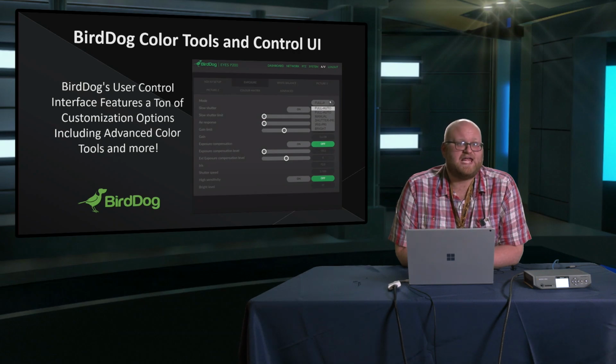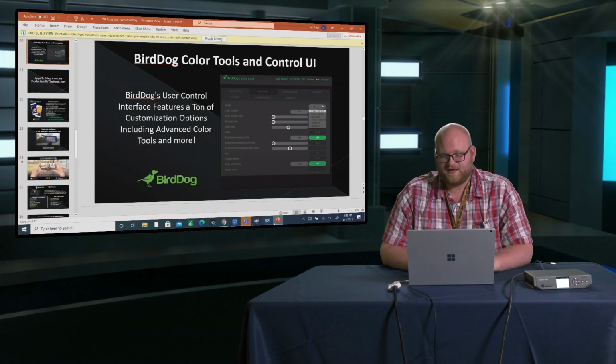Or let's just say that color temperature is completely wrong. You've gone in from outside and the image just doesn't look good. Well, that's where BirdDog comes in. BirdDog color tools for their cameras is absolutely outstanding, and they're constantly updating their UI. They are constantly updating the firmware, which is one of the things that I love about BirdDog. So I'm actually going to demo this for you right now.